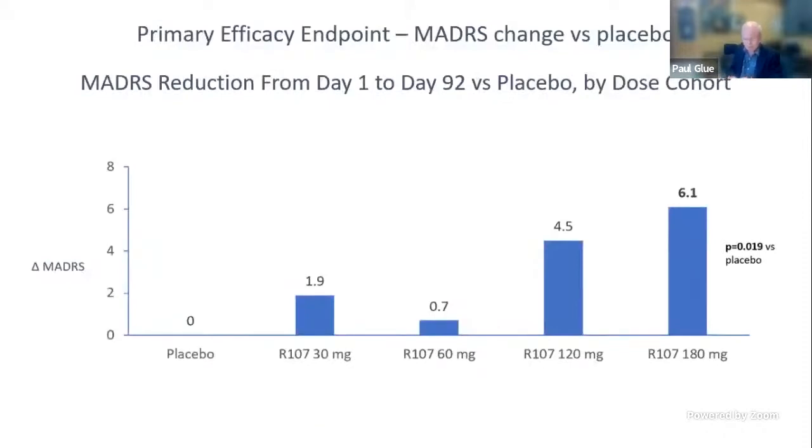The primary efficacy endpoint was the change in MADRS scores compared with placebo. And for the 180 milligram twice weekly group, the difference was 6.1 points, and this was statistically significant.